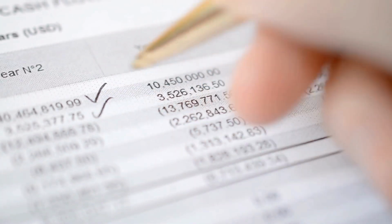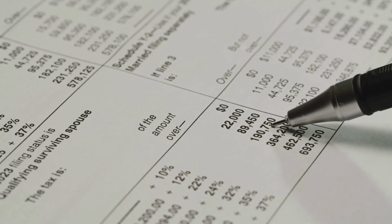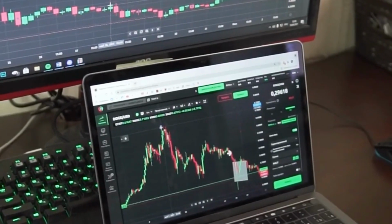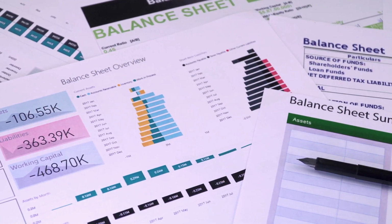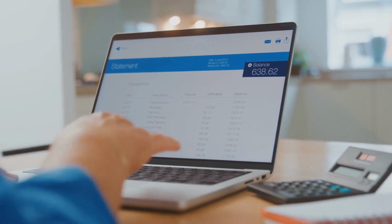First up, income statements. Think of these as the property's report card, giving you a clear picture of revenue and expenses over time. Spotting trends here can point out opportunities or red flags. Next, we have balance sheets. These show the property's assets and liabilities, like a snapshot of its financial stability. Knowing what's owed and what's owned helps you gauge if the investment stands on solid ground.